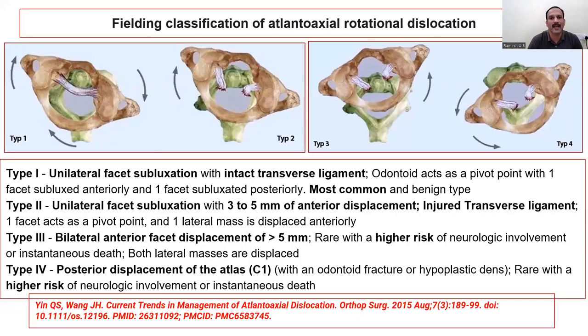Coming to the Fielding classification, based on the rotational dislocation, classified as type 1, 2, 3, and 4. In type 1, there will be a unilateral subluxation with intact transverse ligament. This is the most common type. Type 2, it's also unilateral facet subluxation, but with 3 to 5 millimeter anterior displacement. We can see an injured transverse ligament.